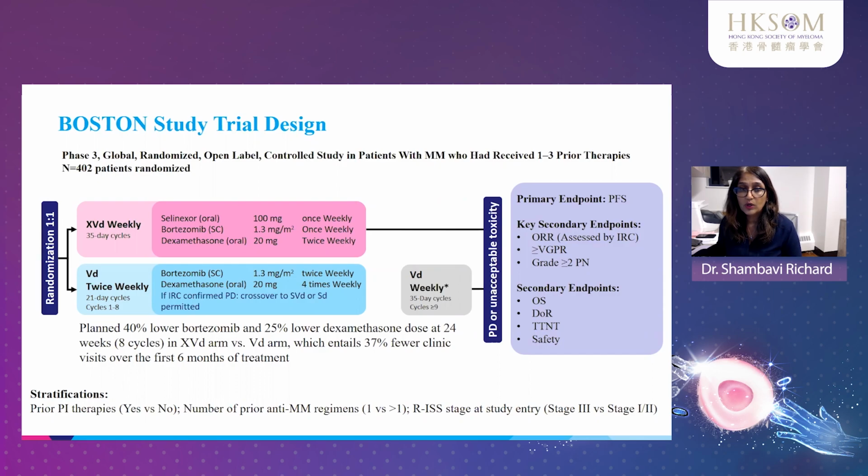Therefore, 40% lower bortezomib and 25% lower dexamethasone dose at 24 weeks was planned. That's around 8 cycles in the XVD arm versus the VD arm, which would entail 37% fewer clinic visits over the first 6 months of treatment. Patients were stratified by prior PI therapies, if they received it or not, number of prior anti-myeloma regimens, 1 versus more than 1, and R-ISS stage at study entry, stage 3 versus stage 1 and 2. The primary endpoint was progression-free survival. Secondary endpoints were overall response rate, VGPR or better, or grade 2 or higher peripheral neuropathy. Other secondary endpoints included overall survival, duration of response, time to next treatment, and safety.